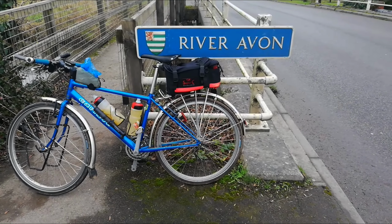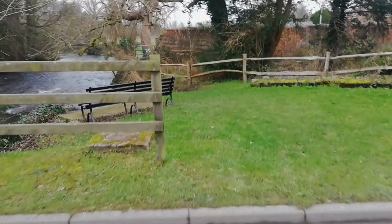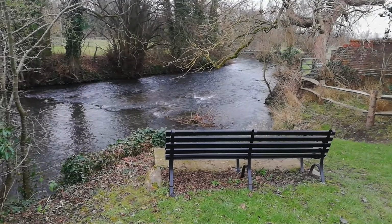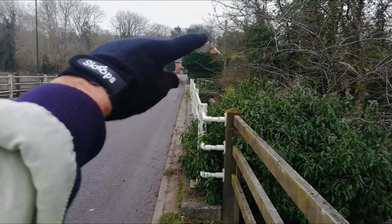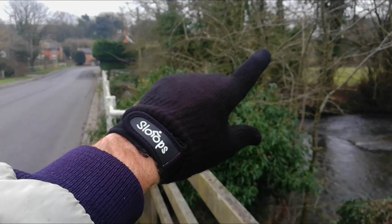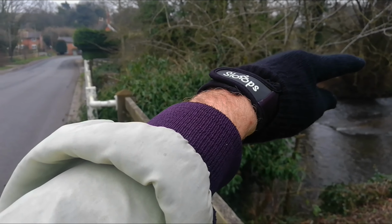Now just passing through Upavon, as you can see I'm crossing the River Avon, the Wiltshire Avon, this lovely spot. Look at that. Then I'll be heading round here, climbing up and then more or less following the river down before I do the final slog up over near Porton Down, then the curve round to Old Sarum, heading home.